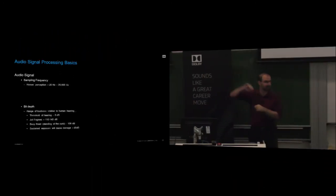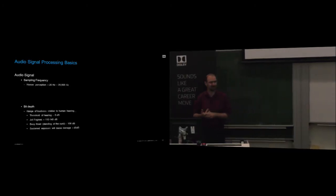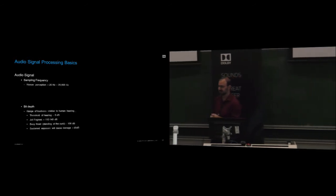No, the full range of the human ear is 20 kilohertz. Yeah, that's what we've already said. So why would you want an extra 4.1 kilohertz in your sampling rate? Any ideas?